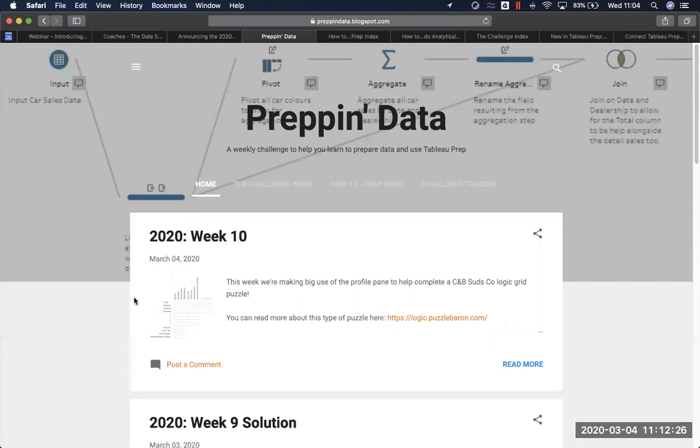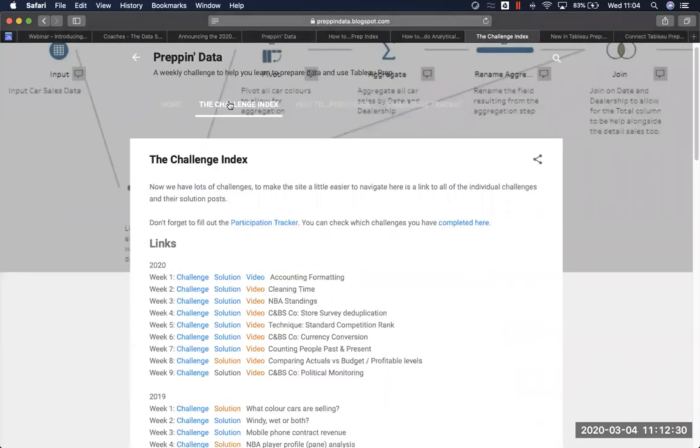So we have a regular challenge, and you'll find that under the challenge index of the tabs at the top, where we produce a challenge every single week. Six days later, we'll post the solution of that. And Jenny Martin in the Data School is now also producing videos on how to solve those challenges as well. So feel free to go and look at all of those at prepanddata.blogspot.com.